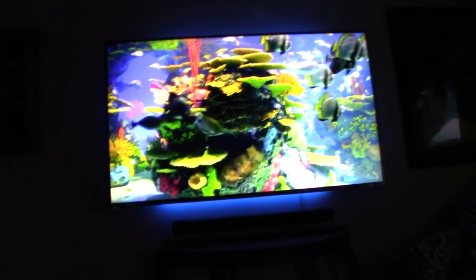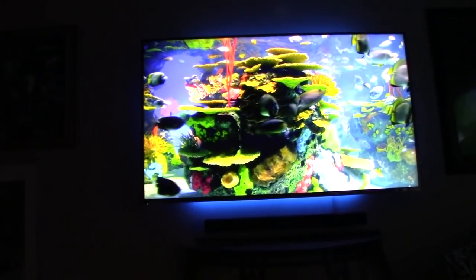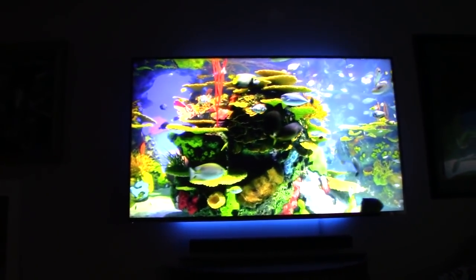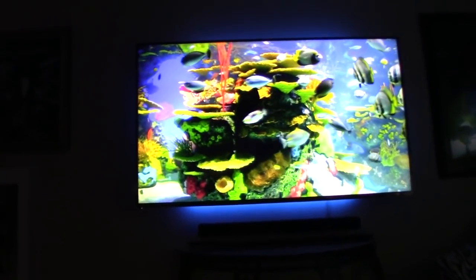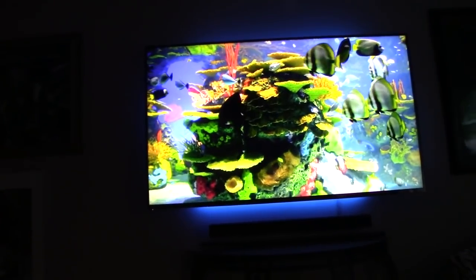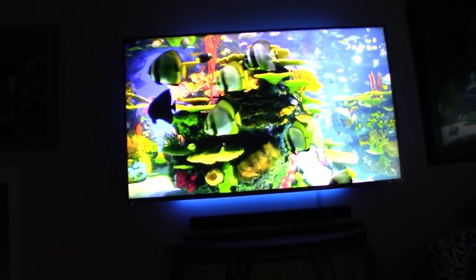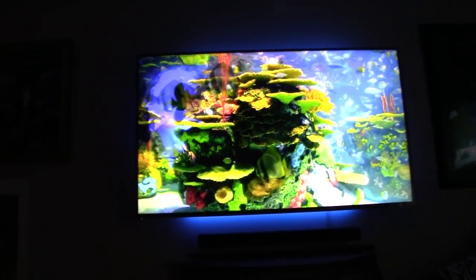Hidden behind the TV is an NVIDIA Shield, and that's what I use as my Android box. It's the best Android box you can get on the market. It's fast, it's great, it works wonderfully, there's no lag. And I use Kodi, and I use that to stream all my media directly from my network server upstairs, and I'll show you that in a little bit.